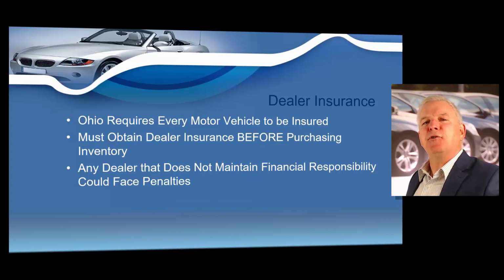Now, dealer insurance is a special type of business insurance, and it's quite unique in that it covers you when your customers are test driving your vehicles. It's going to cover you or an employee when you're driving vehicles back and forth from a dealer auction. It's also going to cover you if someone breaks their leg on your lot. So it has medical coverage built into it as well. And you'll find that it is very protective of you, the dealer.